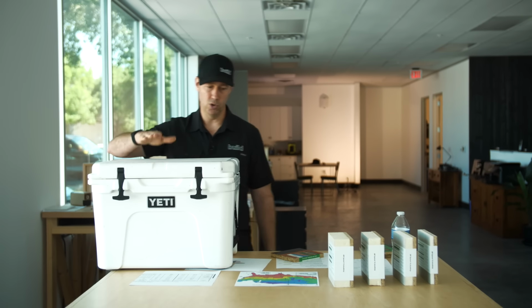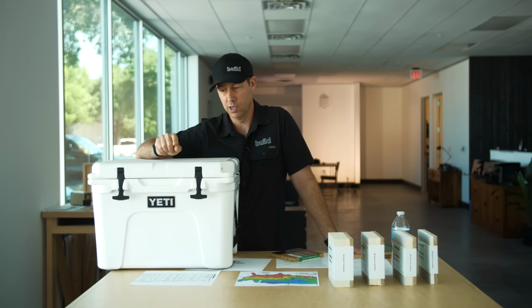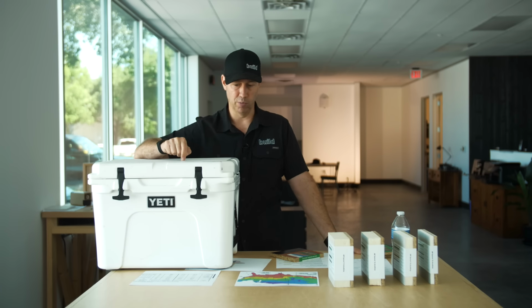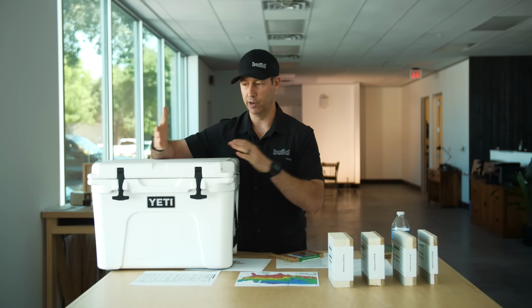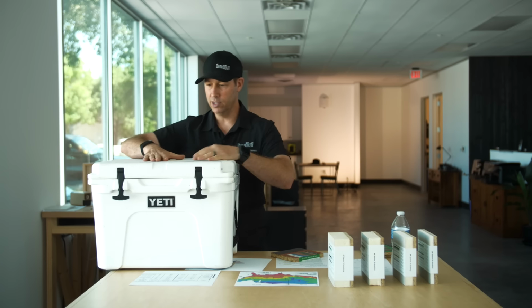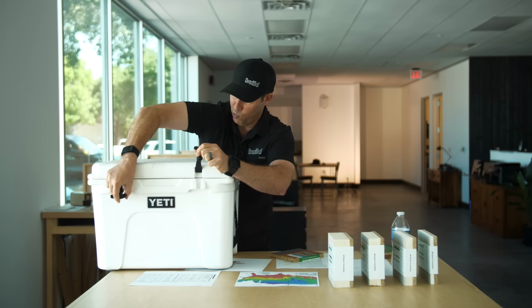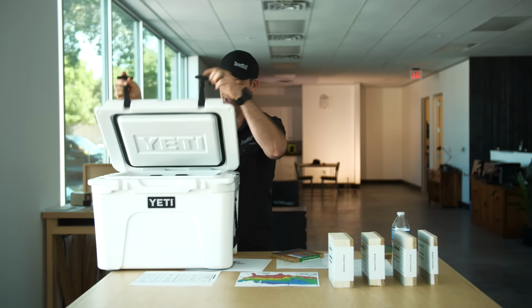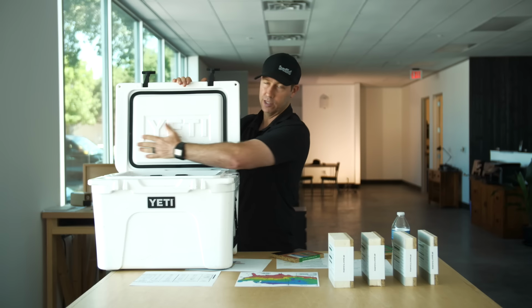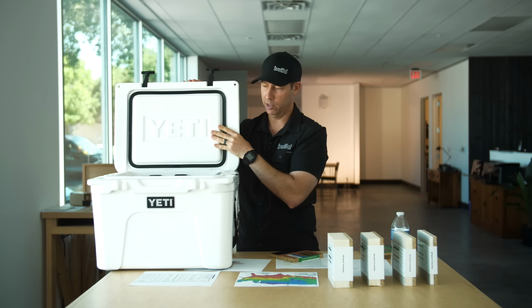Yeti coolers, why are these so effective? There's really two reasons. Number one, there's no thermal bridging. You don't see these insulated from wood studs with insulation put in between. These have continuous insulation. This lid right here, oh, it latches well too, is one big piece of insulation in here. And it's about, I don't know, 1.5 inches thick, let's say.